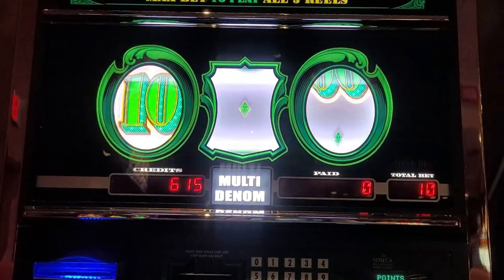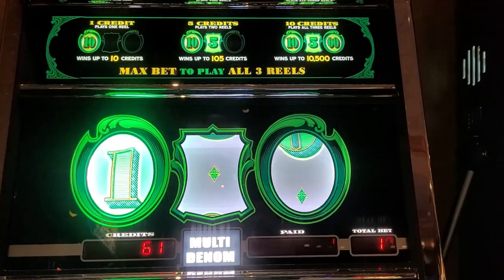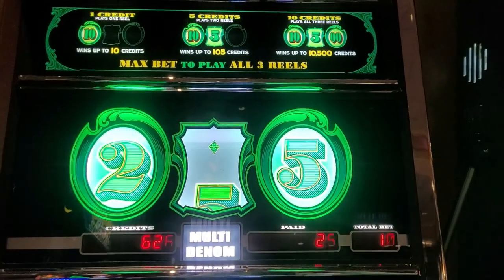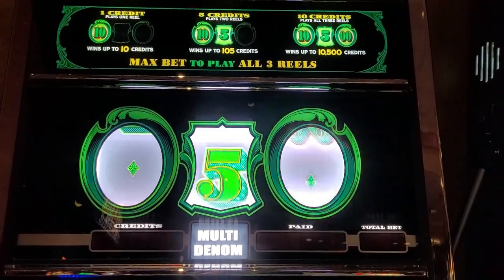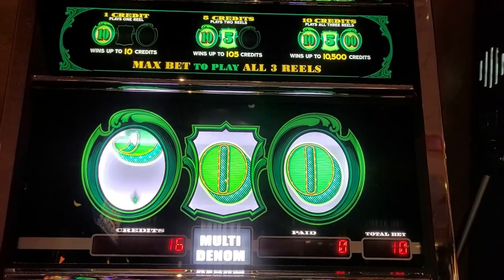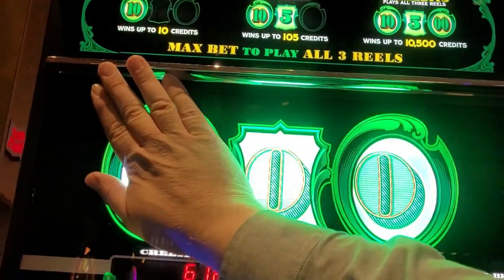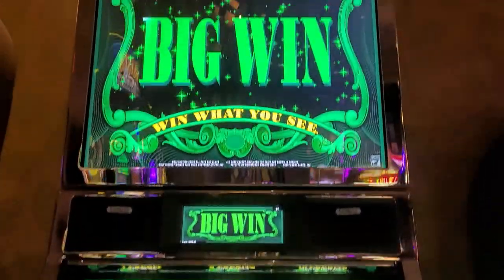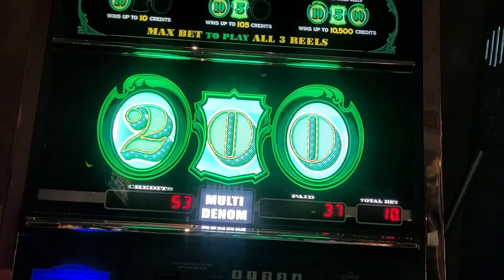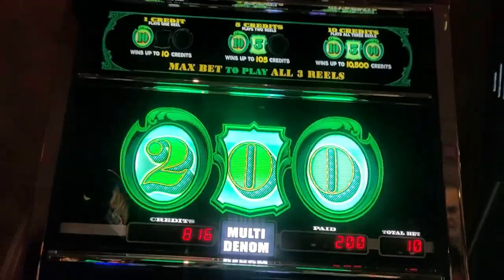25. 5. 1. 25. 3 spin. Come on, baby. Land something. Come on, baby. 10. 3 spin. Land that 10 or 5. 2. All right. Win what you see. 200. Here we go.